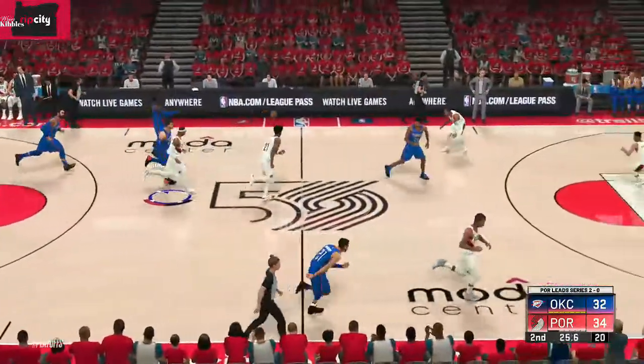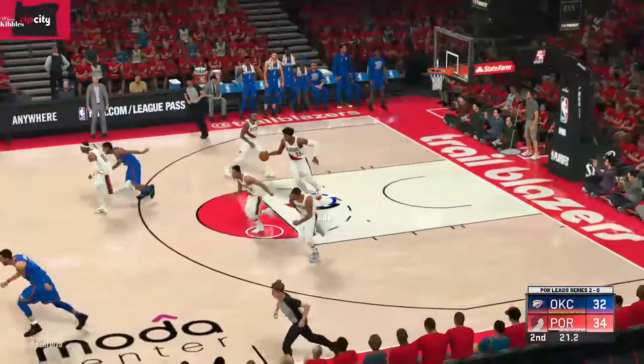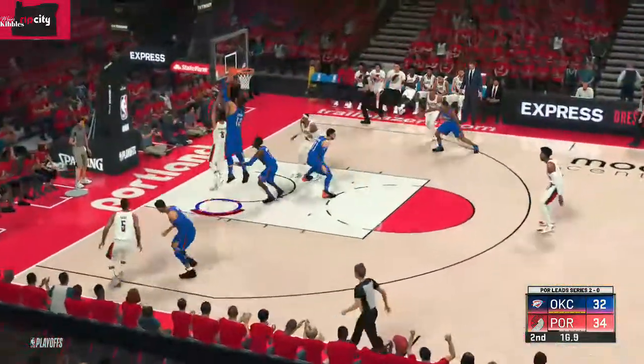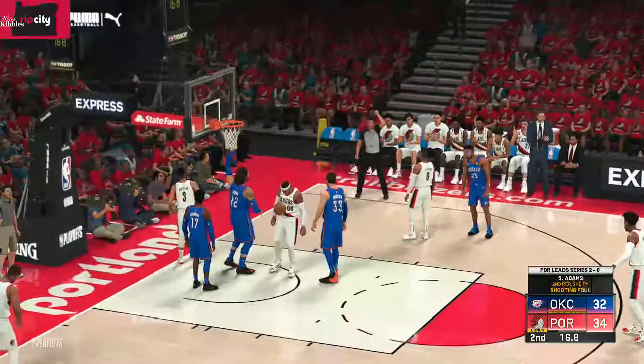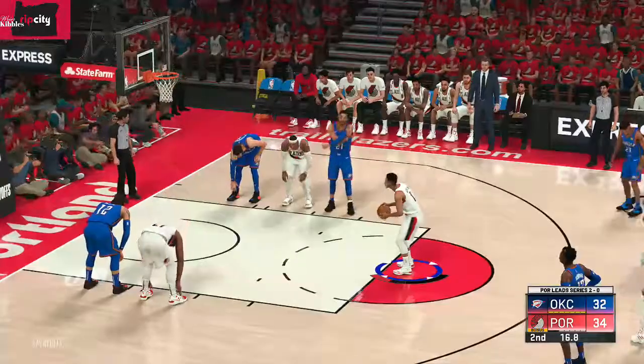And that is a textbook example of how to defend your rim. So that's why he's out there right now. In situations like this, he stands tall to prevent points. Here's McCollum. And foul on the shot, so he'll get a chance at the line. Steven Adams picks one up.